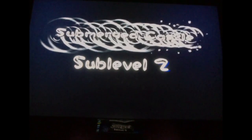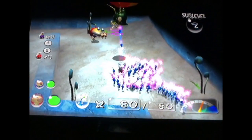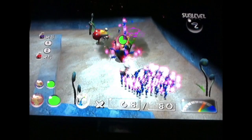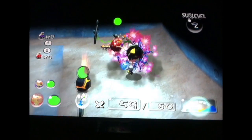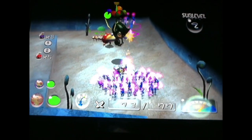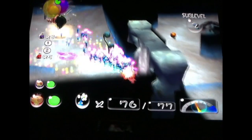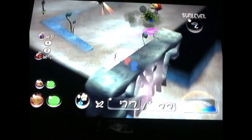Submerged Castle, sub-level 2. And we got, ooh, Bowman! And Careening Dirigible Bug. A mean guy. And he spawned a bomb rock. Okay, no, run away! And I lost some Pikmin to that Bowman over there, but oh dang, he summoned another one. Run away before the bomb rock explodes.